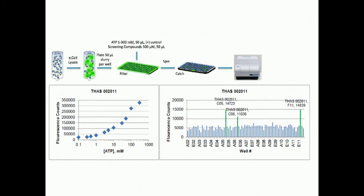And by the way, the 5,000 doesn't sound like a lot, but we can expand that based on the structure of those chemicals into hundreds of thousands of compounds very quickly.